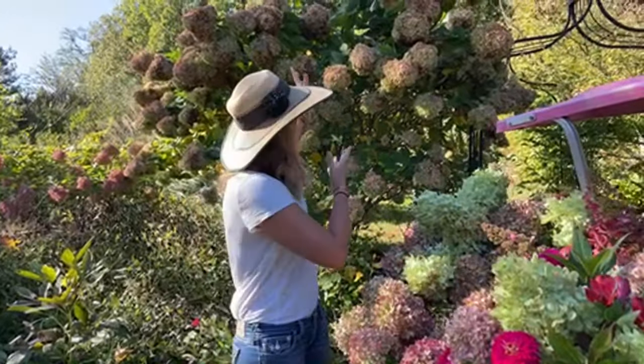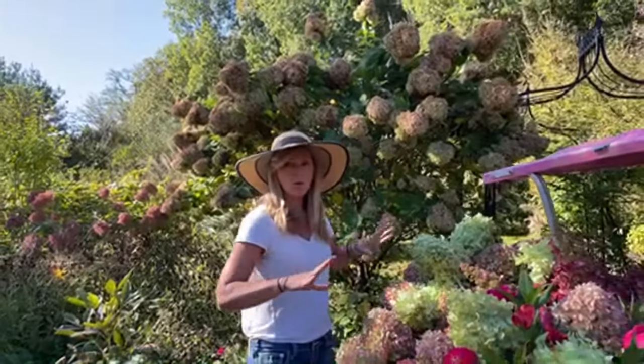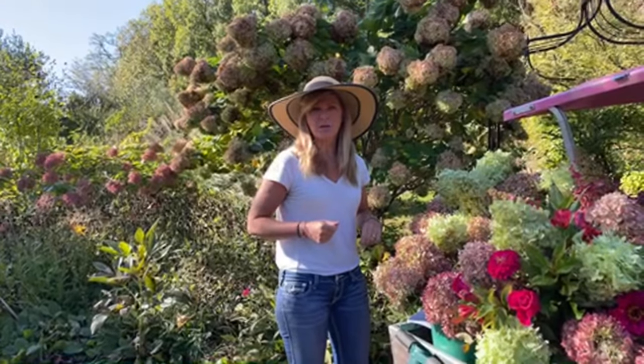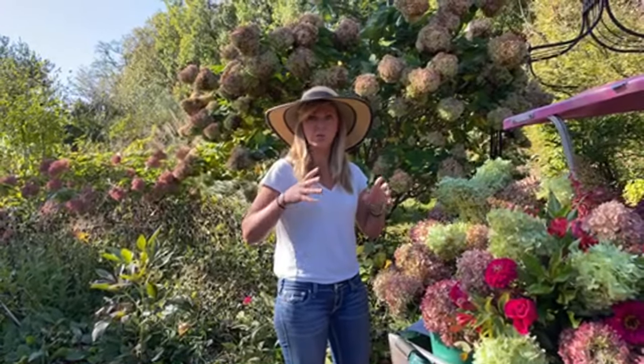So if you have a healthy hydrangea plant like the Limelight that I have back here, hold off on pruning it in fall, because I can't think of any hydrangeas that benefit from a fall pruning. And I have a whole bunch of hydrangea videos and descriptions below, and you can check out your specific types of hydrangeas and I'll tell you exactly how to prune it. But hold off on the pruning this time of year.